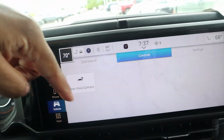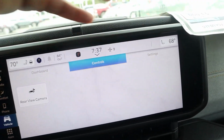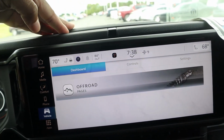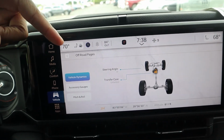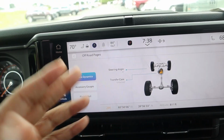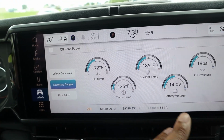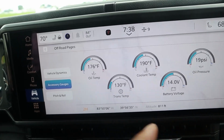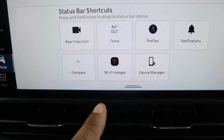You got heated seats, heated steering wheel, so you get a little bit of a niceness finally in this modern era. And then you're gonna also have off-road pages. I don't know too much about them. And it does show you whether or not your transfer case is locked or unlocked, all of those things. You'll be able to see all these different gauges to keep an eye on your oil temp, coolant temp, oil pressure, battery voltage, those things. All really good information on a really nice screen.